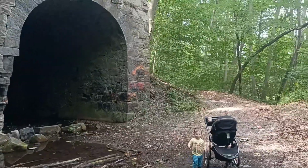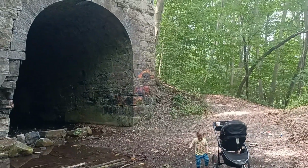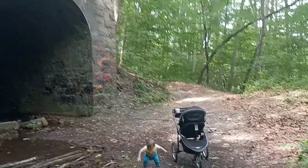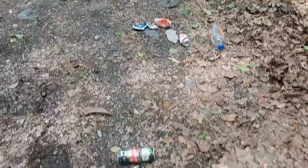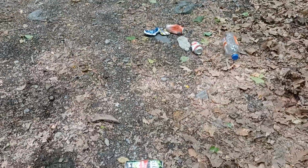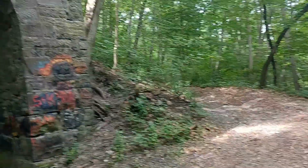Too many people have been trying to visit the site by parking really close to it, and you're just asking for problems that way. You ruin it for everybody because the landowners get upset. Plus, the people that end up trying to get in from close by are the idiots that are leaving crap like this laying around. You know, this is the kind of stuff that ruins it for everybody. I'd grab it up right now, but I don't have a bag on me. So look out for these sites, please.